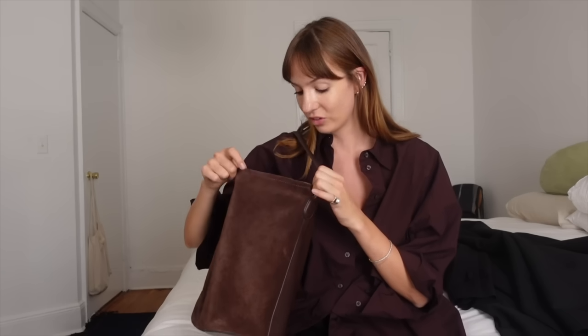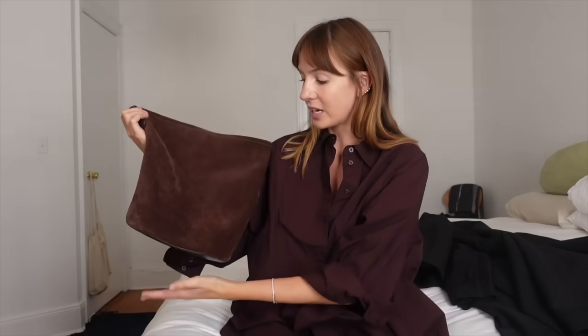I love the fact it's half suede, half brown leather. I love how slouchy it is. It fits loads in. The strap length is perfect. It is a really great high street bag. Well, high-end high street, but you know, it's not like a $2,000 handbag. And yeah, I just love it.